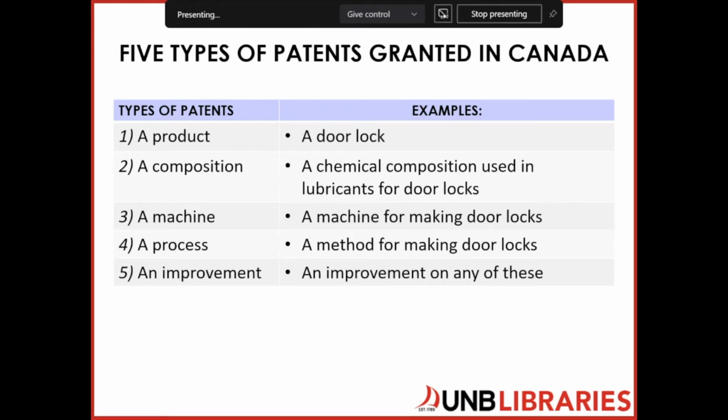And then we also talk about the types of patents that are available in Canada, right? For example, in Canada, you are able to get a patent for a product, a composition, a machine, or a process, or any of the improvements to all those on top there. From the discussion, when the grad students come up with their own technology, if they explain to me what they're working on, we could see where their technology would fit into these 5 categories. And after that, we try to help them from there.